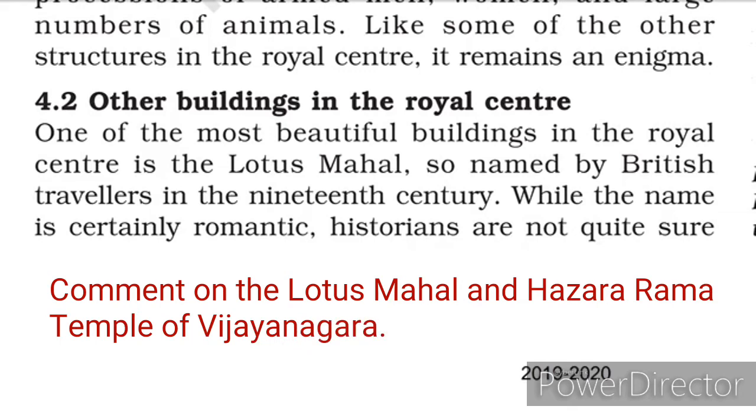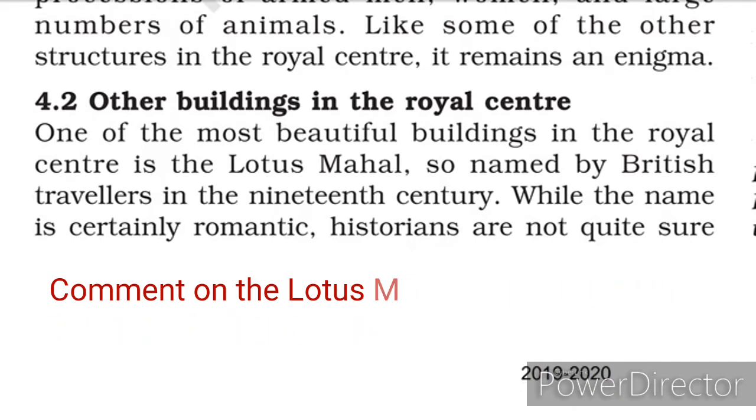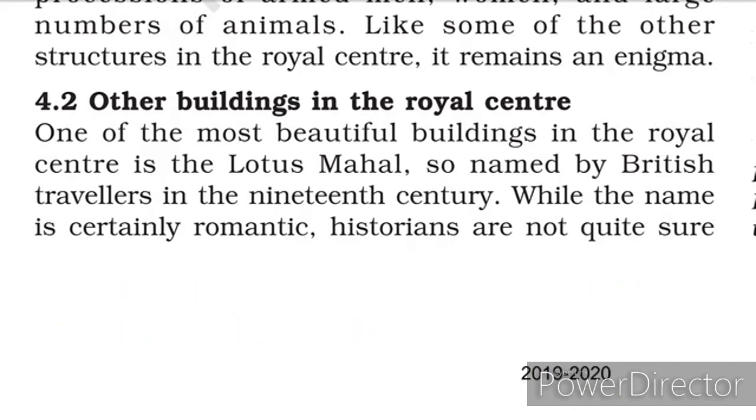As I told you in the previous parts, the questions in this part may be very simple ones. You can just construct the question on your own. Here also you just have to write something on the Lotus Mahal and the Hazara Rama Temple of Vijayanagara. So anyway, let's see what this is all about. First of all, the Lotus Mahal.